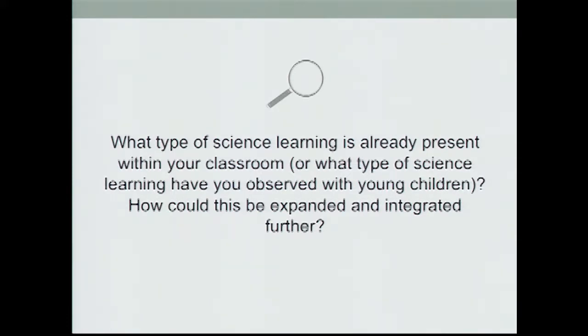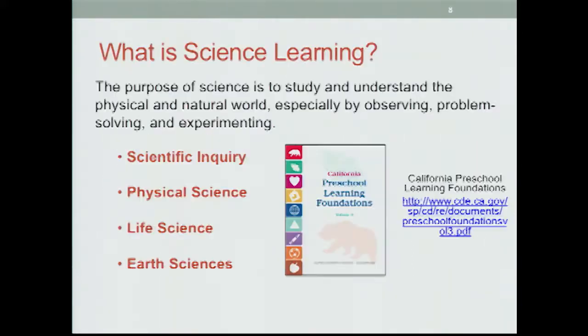I think we have such a great resource in the California Preschool Learning Foundations, and they have just released the most recent volume three, which is free to go online and download. If you follow that hyperlink, you'll be able to see the document, which outlines the Preschool Learning Foundations for social sciences and science. Has anybody taken a look at that a little bit? A bit, so you can kind of take a look.